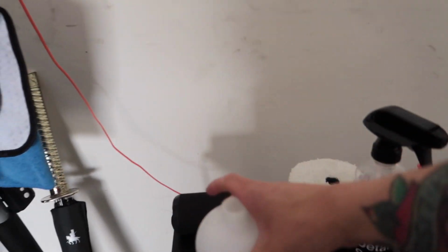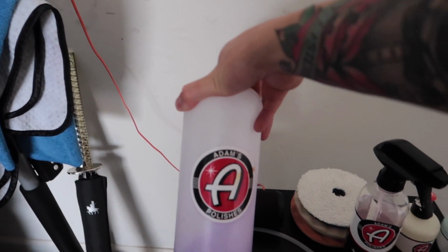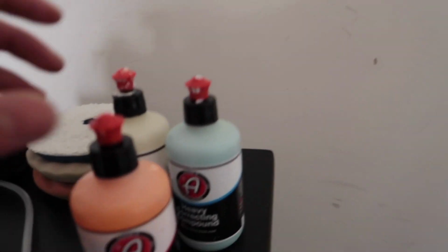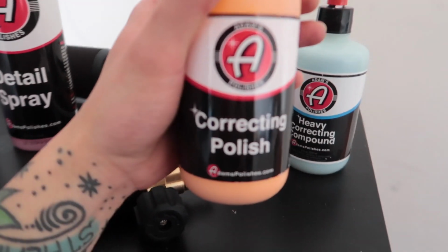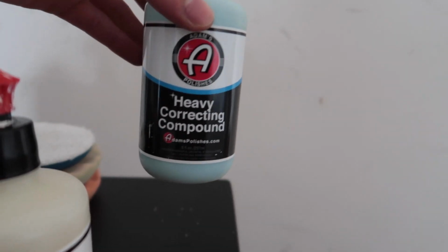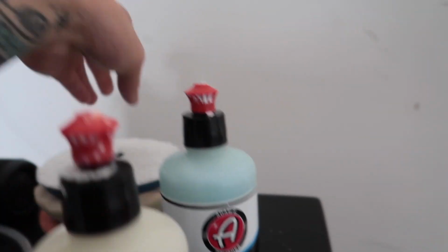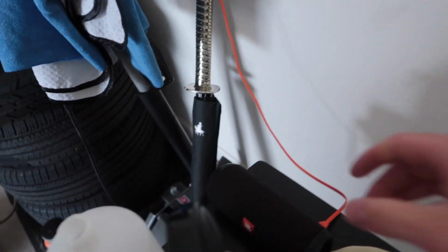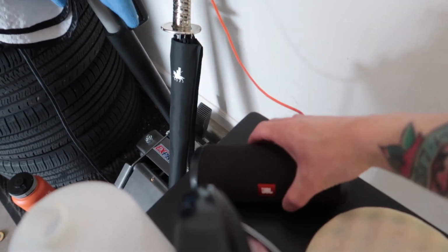Stoked on this guy. I'll probably do the interior first since it's the easiest, but what I'll be using today, of course, the Ultra Foam shampoo, detail spray, drying aid. The paint's not too bad, so I'll just be using the correcting polishing compound and the finishing polishing compound. And if there's anything crazy hard to get out, I'll use the heavy. Then I got my microfiber cutting pads here, and various pads here. And of course, always have to have your music, guys. Essential.